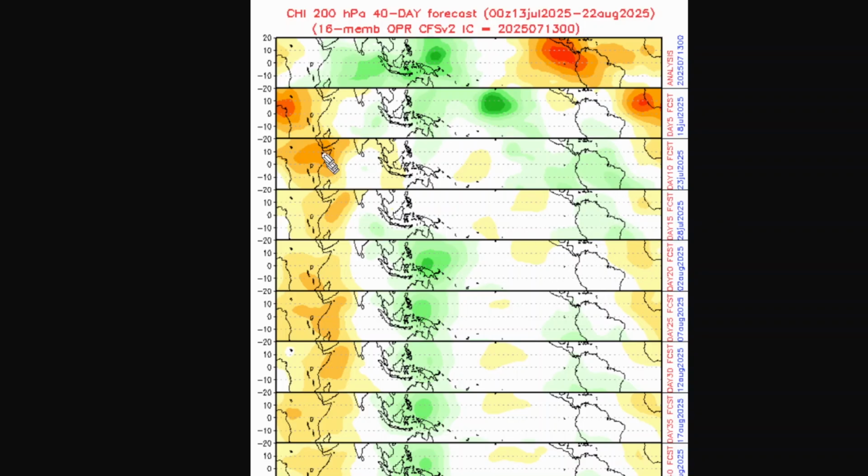Still very unfavorable through the whole model run over Africa. So maybe not so great for tropical waves moving into the main development region. Not favorable for that for the foreseeable future, according to the CFS. So that's something interesting to notice too. But it is slightly favorable over the Caribbean and the Eastern Pacific, even going into August.